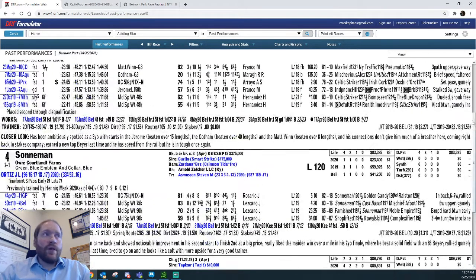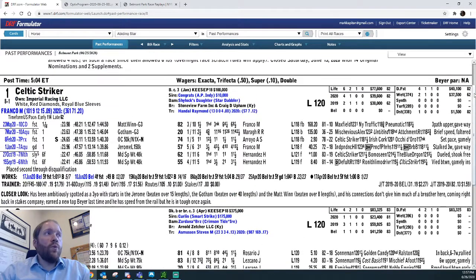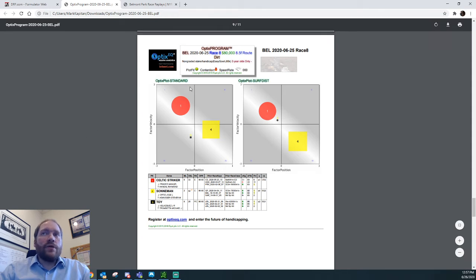The other horse we have here is the 1, Celtic Striker. If we look at, again, those running styles, this horse has been forwardly placed historically, has quite a bit of speed, although if you go back to the winning fig, that's not very great. Sonam is much better. On pace, this is a horse that makes a lot of sense. I'll show you what it looks like on optics. Big circle up here, lone speed type.